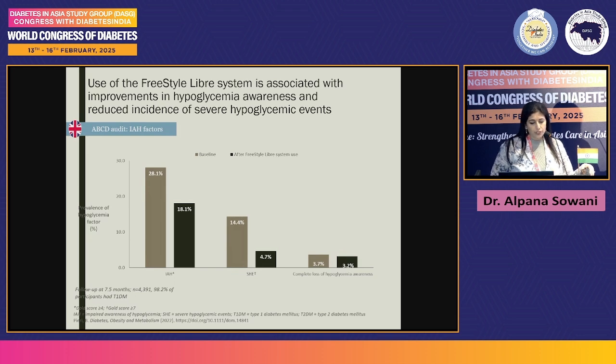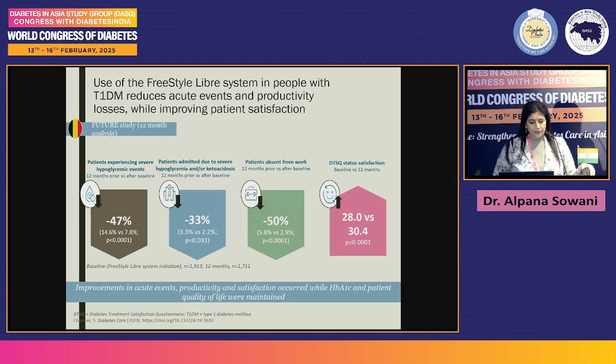There was a reduction from 28% to 18% in the use of CGM. The serious hypoglycemic events came down from 14 to 4.7, and the complete loss of hypoglycemia unawareness, the incidence came down from 3.7 to 3.2. These are really significant numbers.